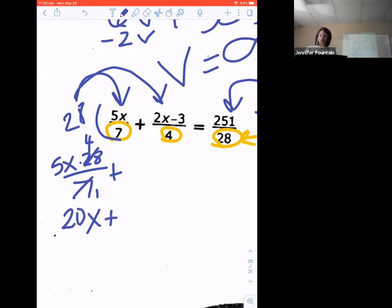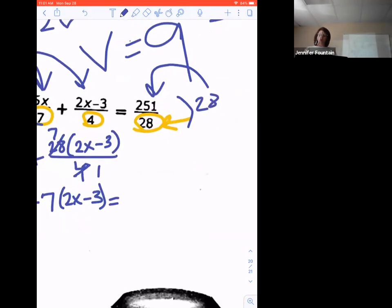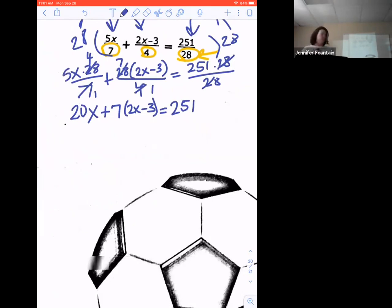We were able to simplify before we actually have to really multiply anything. Plus, now we're doing 28 times 2x minus 3 over 4. What can cancel there? The 28 and the 4. What is 28 divided by 4? 7. So now I have 7 times 2x minus 3 because that cancels with that. Equals 251 times 28 over 28. What cancels here? 28 and 28. So I'm left with just 251. So if you go ahead and cancel them before actually even multiplying, because that would be a whole lot to multiply 251 by 28. But if you can just see that 28 divided by 28 is 1, I don't even have to multiply anything. I forgot to simplify. Okay.